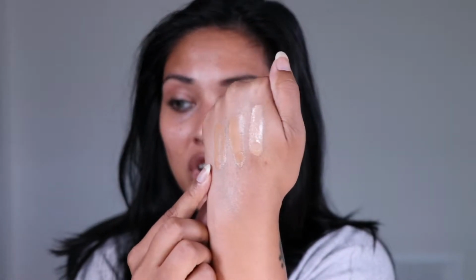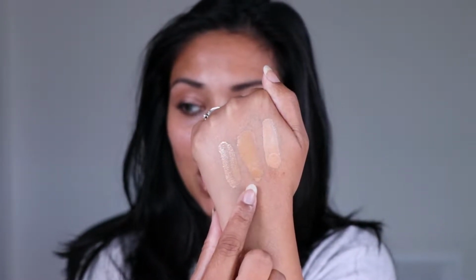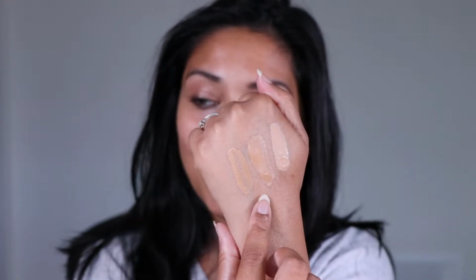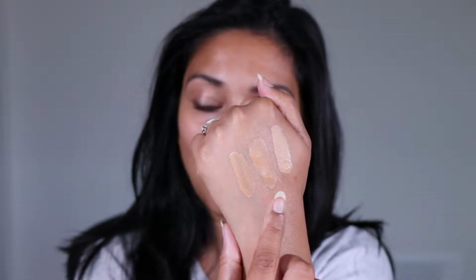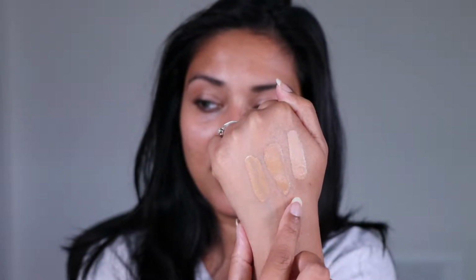So I just want to show you some of the swatches here. This is the Charlotte Tilbury in the shade 5.5. This is the e.l.f. in the shade 5 and the e.l.f. in the shade 4 that I picked up. So I feel that the 5 is a little too dark for me, like half a shade dark, and then this is a little too light, so I might just end up mixing the two.